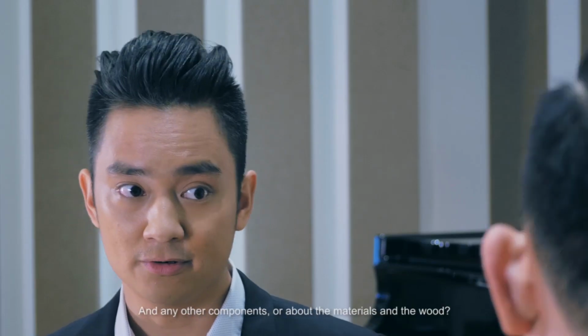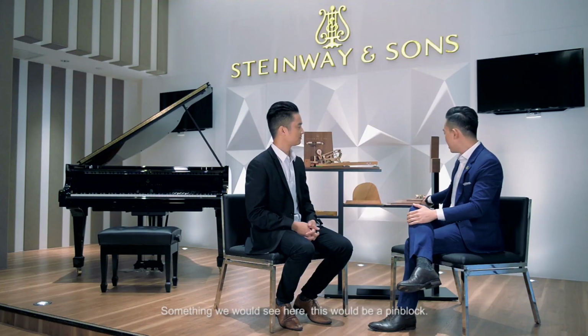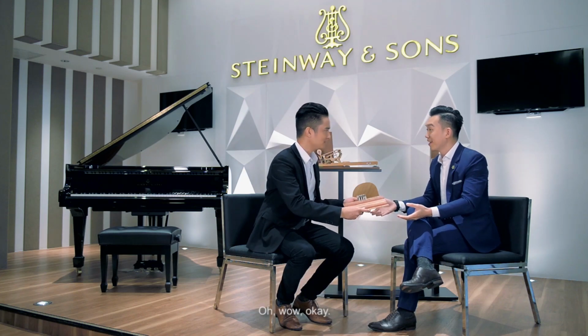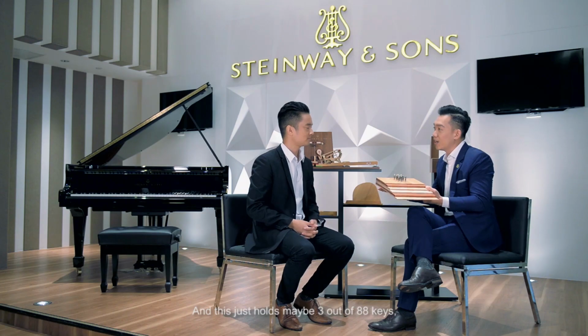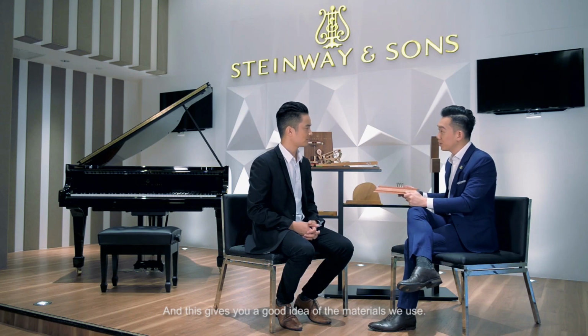And any other components or about the materials and the wood? Yeah, we are very specific about the materials we use. Something you would see here, this would be a pin block. This holds the tuning pins in place. And one of the most important things I want you to know is just hold on to it and see how heavy it feels. Oh, wow. It is quite weighty. It's extremely weighty. And this just holds maybe 3 out of 88 keys. So the entire rest plank would actually weigh a lot more. And this gives you a good idea of the materials we use.